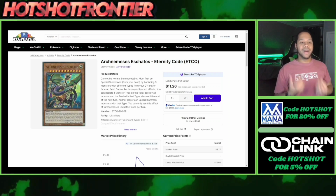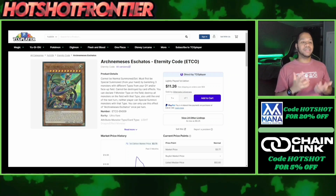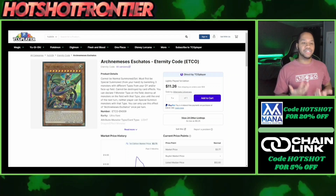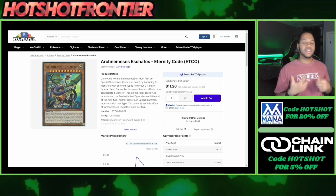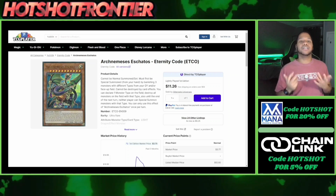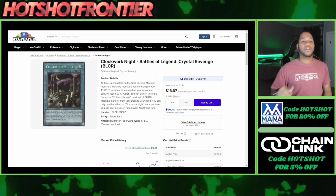I mean, you can just declare a monster type and destroy all those monsters on the field with that type. Pretty cool, and to be honest, it's not hard to banish too, just banishing different types from your deck. So personally, it's a nice card to have, and if you can fit into your strategy, definitely consider doing it for sure. Going on to our next one, we have Clockwork Knight.